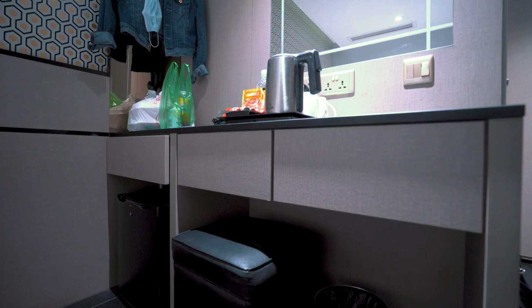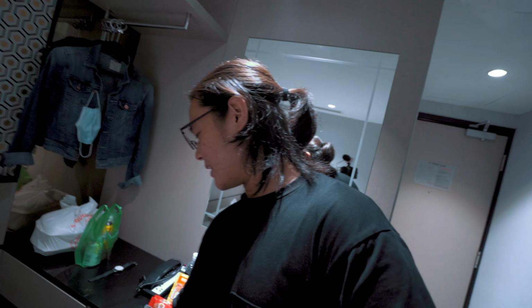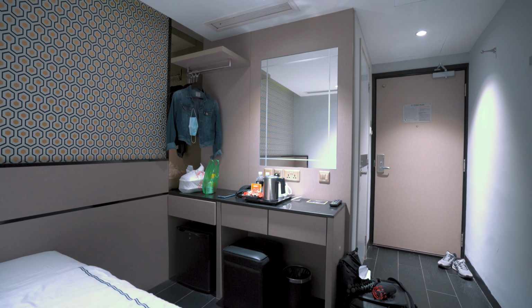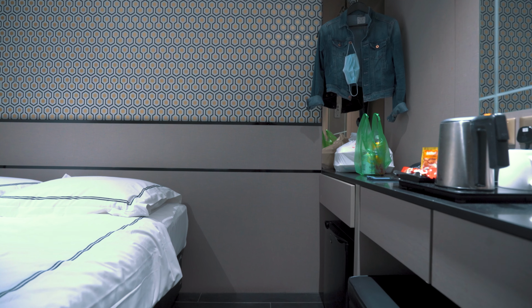One of the drawers contains the hairdryer. And it looks kind of nasty though. The drawer itself has bedroom slippers. And then the last drawer itself is the safe. And right below the safe, there is a very, very, very mini fridge, which has nothing inside lah. And above the mini fridge, there is a hanger. Hanger cannot be removed. Wait, actually technically can.